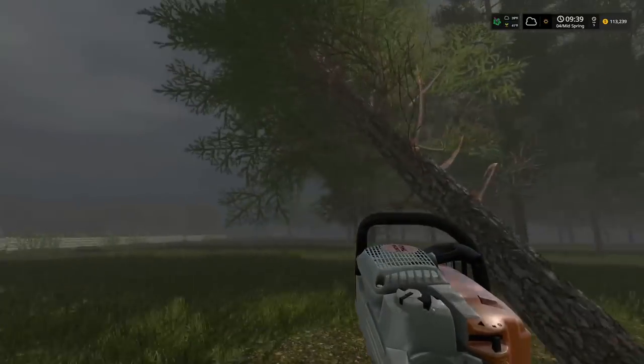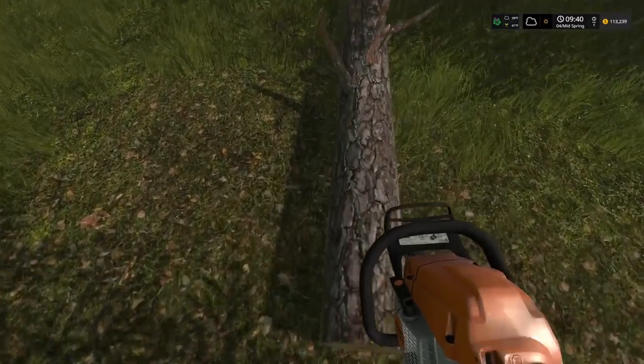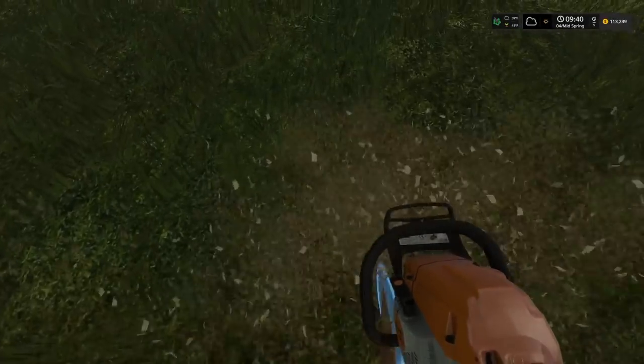As you've seen before, my chainsaw abilities are not quite the best. But I'm pretty good at taking the little branches off here, though. Look at that. I am so good at that. That's like super super speed branch cutting there. Yeah, that looked not nice.